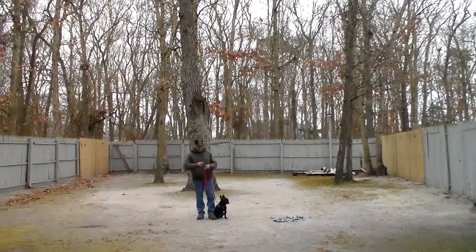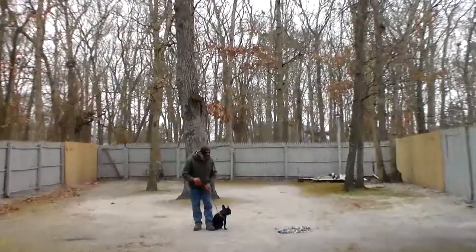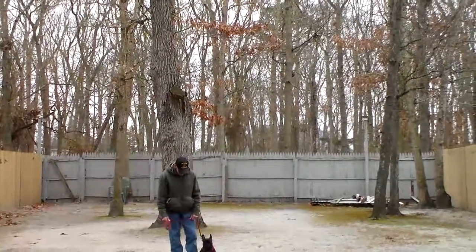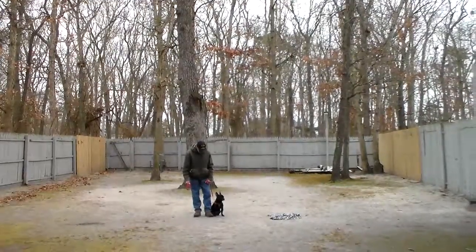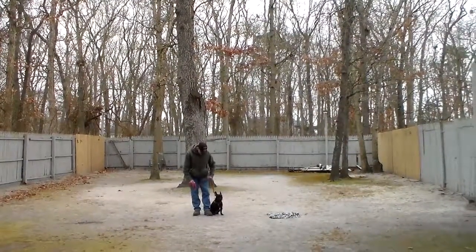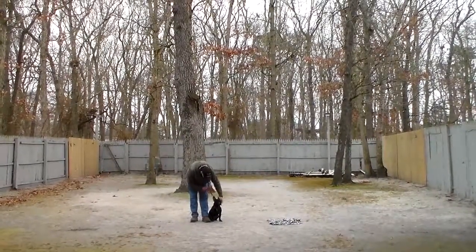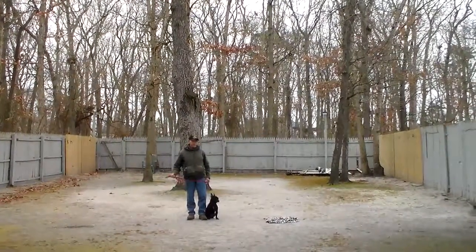Fred is using a regular 6-foot web training leash, and he keeps the bulk of the leash folded in his right hand. That leaves the left hand free to give any correction that's needed, and the only correction that we give is a tug and release on the training collar. And that is the second piece of equipment that we're using.